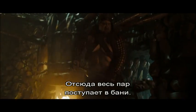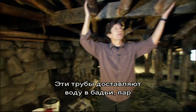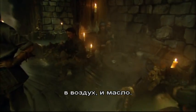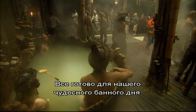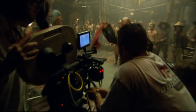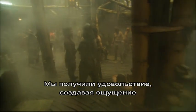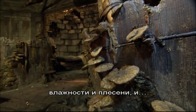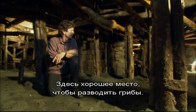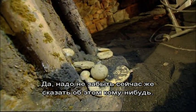We're down underneath the bathhouse now. This is where all of the steam gets pumped into the bathhouse. There's a big boiler here. All the pipework you see is delivering water to the tubs and steam to the air, and oil and everything wonderful for our day spa up there. The fun we had with this is, once again, creating a sense of moisture and fungus. In fact, looking around, I'm thinking we need more mushrooms down here. This is a good place for more mushrooms, so I'll be giving that note to somebody right away.